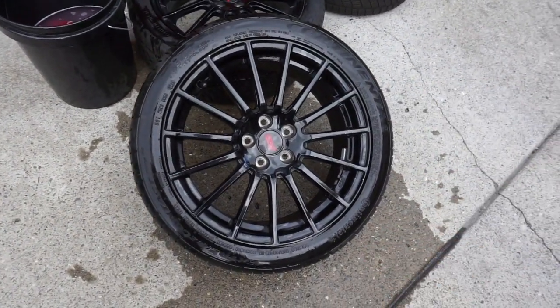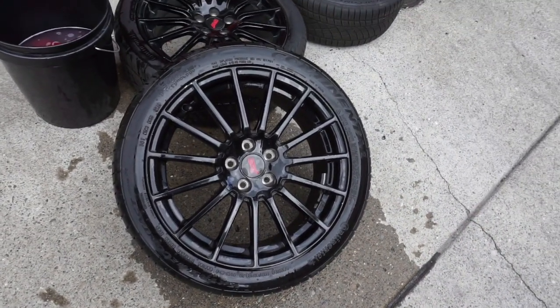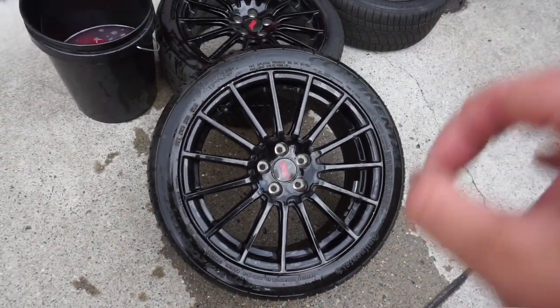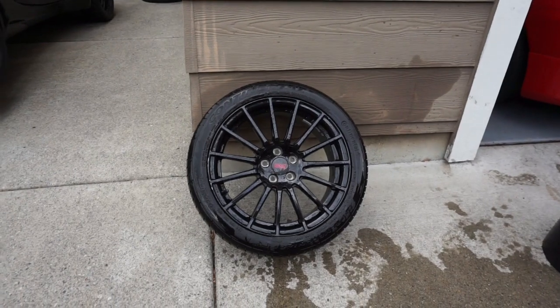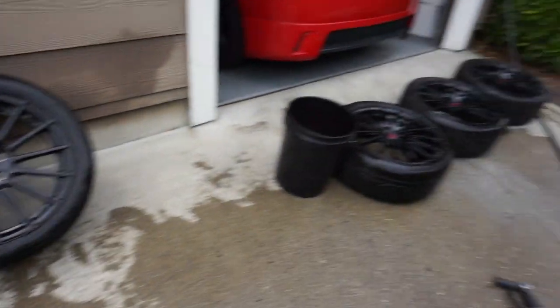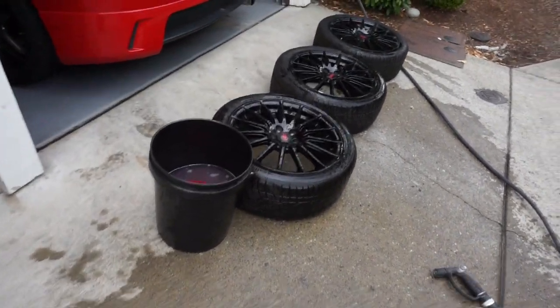This is detailed. These, I think, are 15 spoke. I counted them, 15 spoke STI wheels. They look amazing. So I just detail it. We're gonna hose it clean. We'll let it dry, and then I'll have black touch-up paint, and I'll just go over it with black touch-up paint, and it'll make it look brand new. All right, number one is done. I will use a dry microfiber, dry it, and then I'll touch it with the paint. Let me go ahead and do the rest of these three. It'll take me about 40 minutes to do all these, 45 minutes.